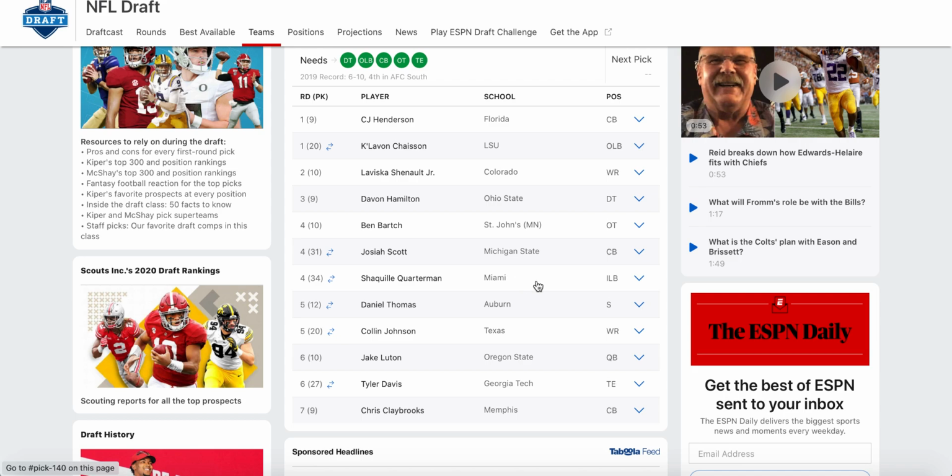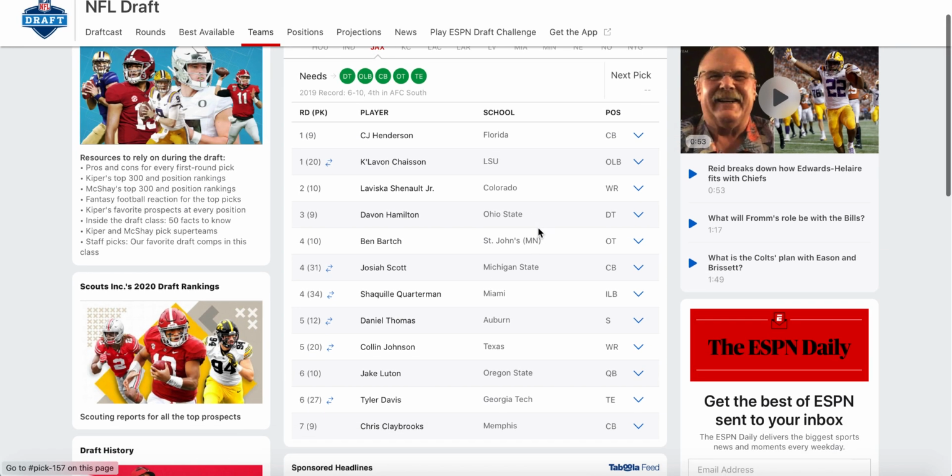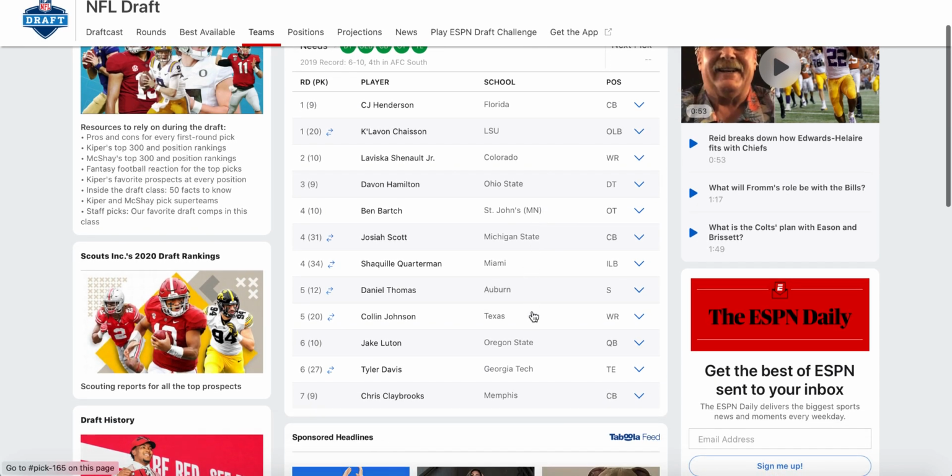And then you get a linebacker in Shaquille Quarterman, who I think is a little bit underrated in this draft class. I think he's got a lot of talent to show. So to get him here, I like the pick. Going over to the 5th round, Daniel Thomas out of Auburn. Didn't even have him on my draft, I don't believe so. Can't really speak too much about the prospect, but like I said, they need more secondary, and that's going to help them out.